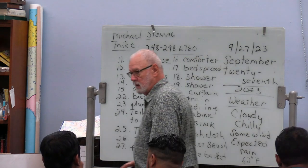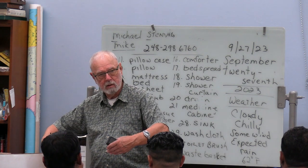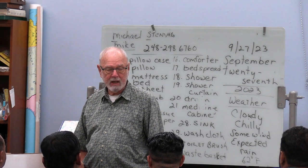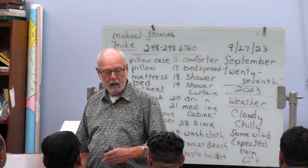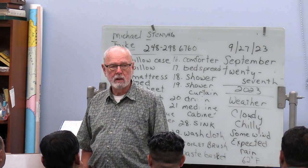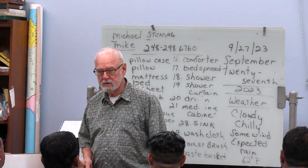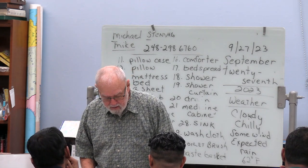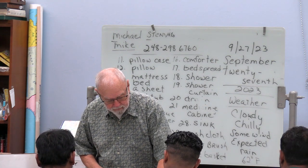And garbage? Garbage can. Bigger. Do you have a garbage pickup at your house? Yes. You have to put your garbage out in a can every week. Basket is for your room. Small. My bedroom.